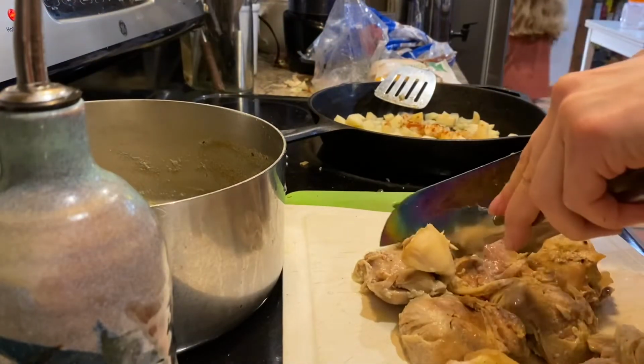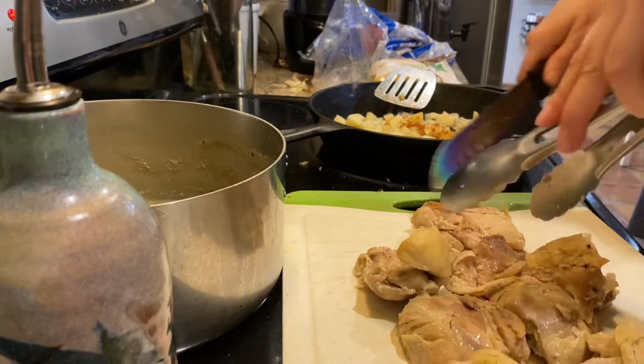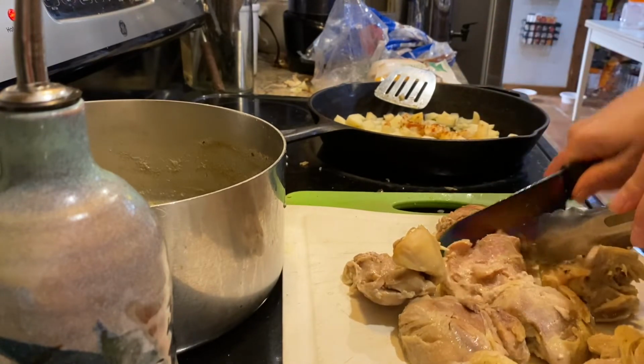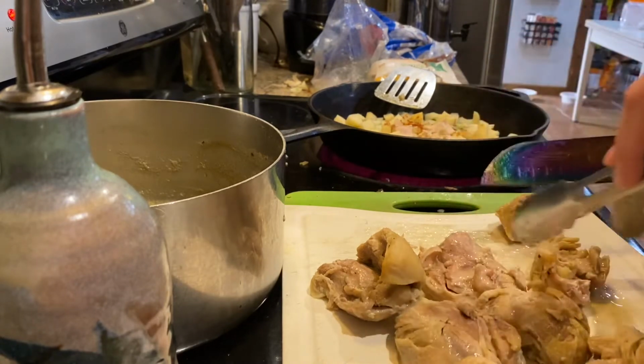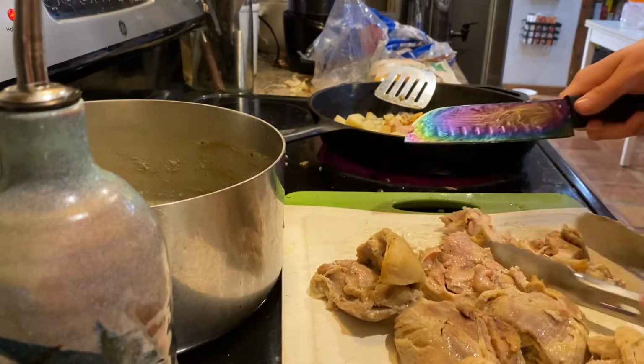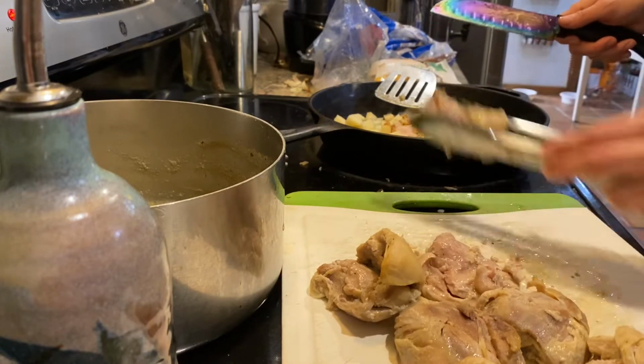Then I take the chicken that I didn't use for yesterday's dinner that I boiled, and I'm just going to roughly chop it into little cubes that are about the same size as the potatoes. That way it's all the same size and scoops easily on the kids' spoons.